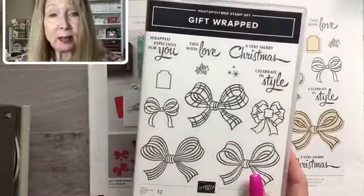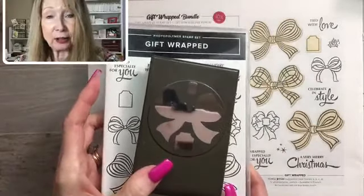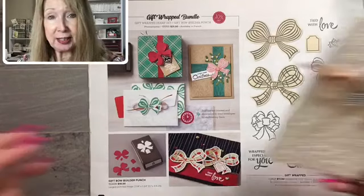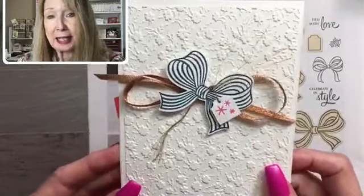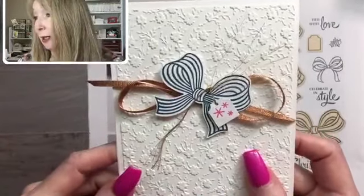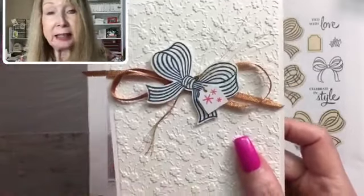I think on one of my Facebook lives, we made a project, but I think I sent all the cards to some of you. So I made a new card for you today to show you what you can do with this set. Here is a bow that was punched out. It's stamped in Pretty Peacock. I'm gonna try to tell you the things that I've used. And punched out, easy peasy.